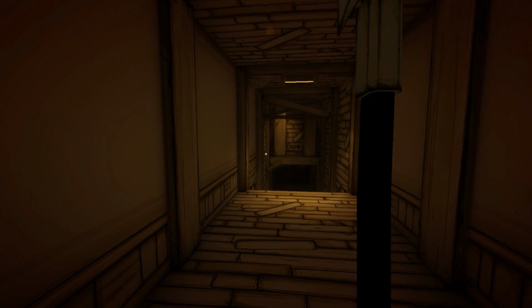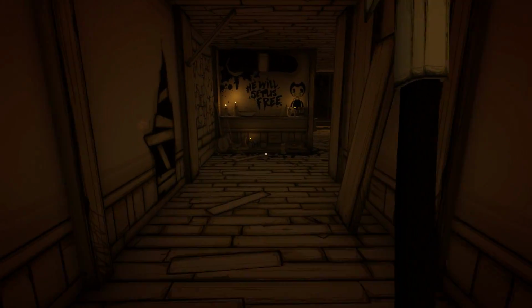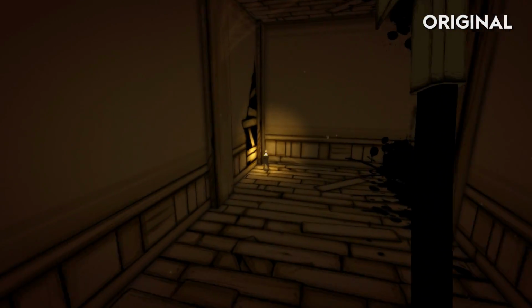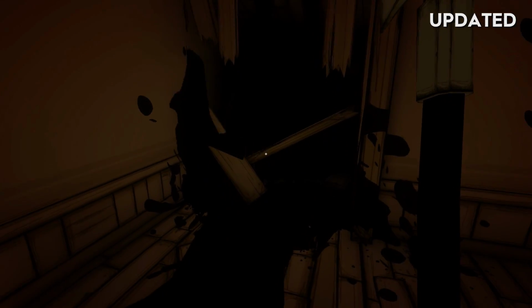Let's begin with a few visual differences to be found in the new Chapter 2. I won't be offering a full list of updates as we covered those in our video for Chapter 1. In the pentagram room, if you turn and try to head back the way you came in, you'll notice that there is now an ink stream. As well as this, the blocked off area is now far darker and inkier.